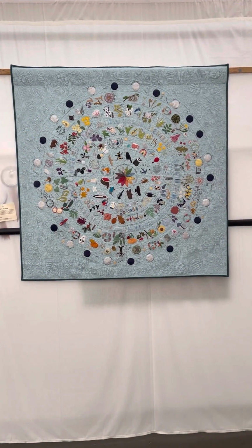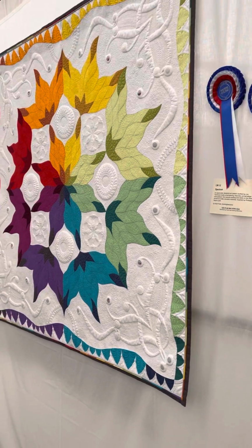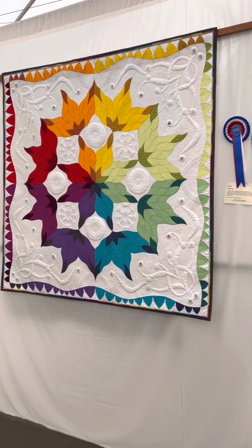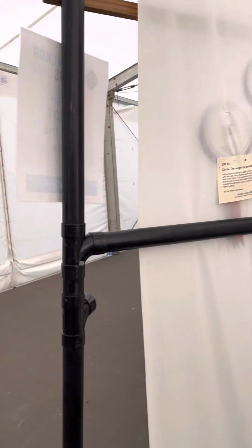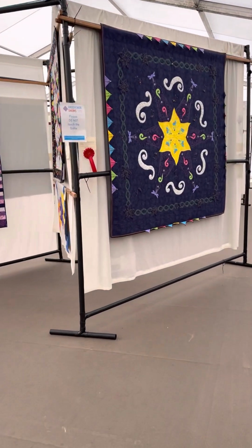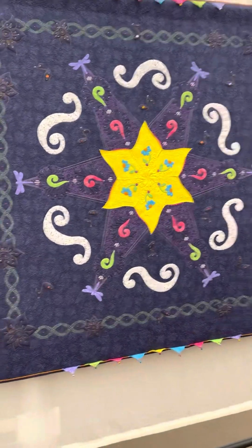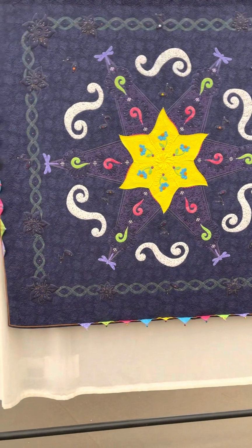There we are. Lots of little bits of applique and stitch there. Gorgeous one there. Colourway is fabulous, and that's got a couple of rosettes as well. So let's walk you around this side now. There are a lot. I don't know that I'll get everything today, and then I'll have another little go tomorrow if I can for you down the other end. There we are.